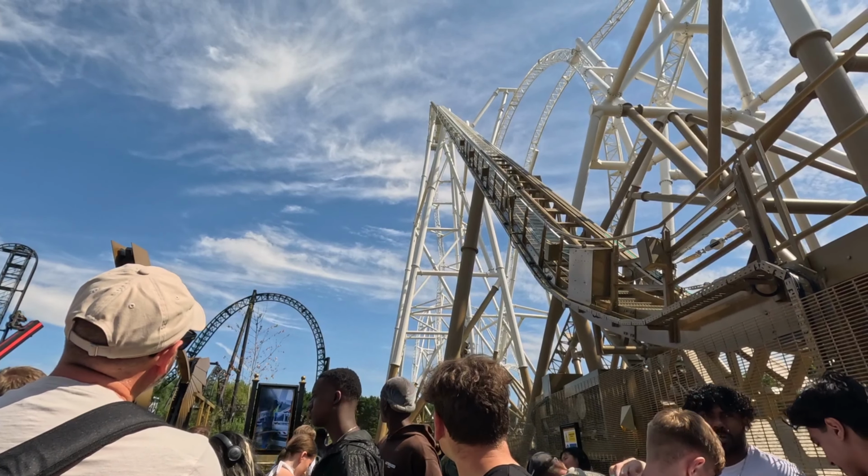Now we're heading to Hyperia because we've just seen it testing. So yeah, I'm so excited. It's got such good reviews and oh my God, I'm so excited. Here we go. Just walk into it now. But yeah, I completely forgot to mention that we had to get evac'd from the final brake run. So, yeah, cool, I guess. And then it's testing now.